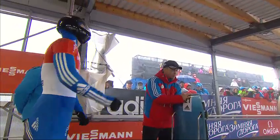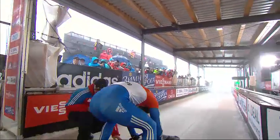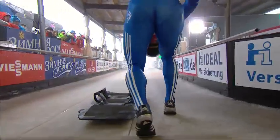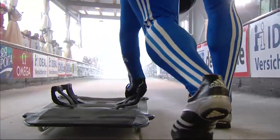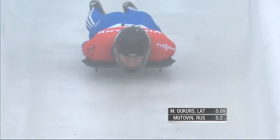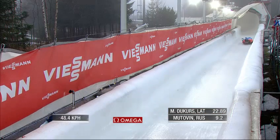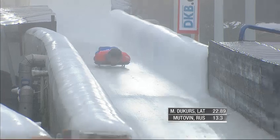Of course, this is the ultimate goal, to get into the World Cup team. You start in the Europa Cup or the North American Cup, then there's the second tier of sliding, the Intercontinental Cup, and then the big show. Yeah, this is really where everybody wants to be. This is where the Olympic teams are made, competing on the World Cup. These are the best athletes in the world, so this is what everybody is vying for, to get onto this circuit. 5.30, you could see from the leg turnover where he came from.